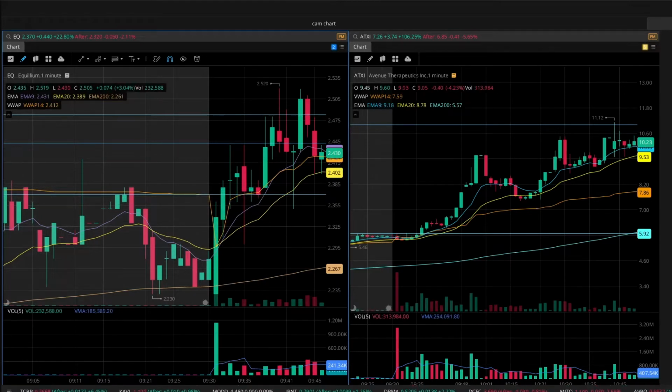And then I took another trade on it, right here, on the 1 minute candle making a new high at 2.40. I ended up selling up here at 2.45. So I rode this little breakout spot, and then that was it for EQ.